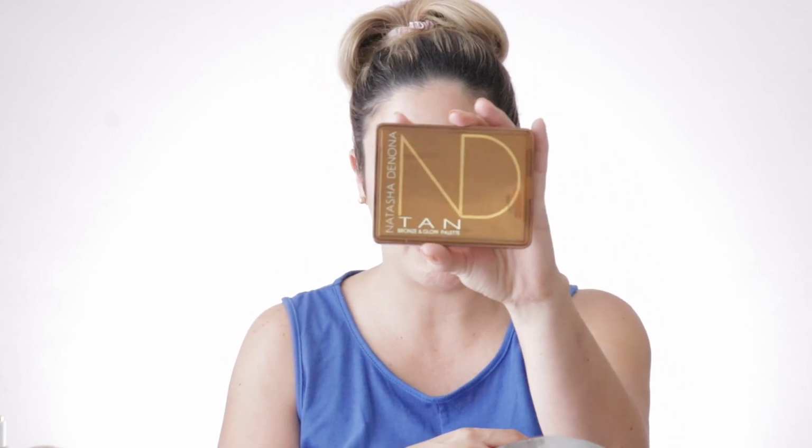I absolutely love it. Now jumping into face palettes, I will say a must-have. I love this palette right here. I'm talking about the Natasha Denona Tan Bronze and Glow palette, which is what I'm using today. It will give you that very natural sun-kissed look. It glides on the skin perfectly. It has a lot of pigment though, so when you use it, go light-handed, because otherwise you can get a big punch of bronzer.